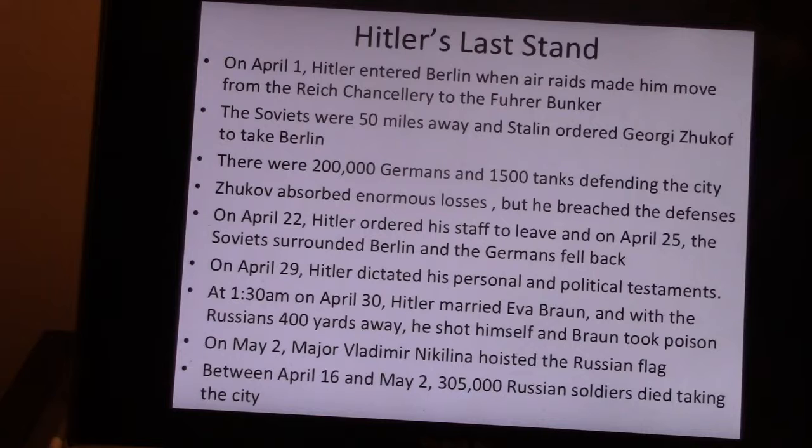So while all that is happening, Hitler is in Berlin, and the air raids on the city make him move to the Führer bunker. The Soviet soldiers were 50 miles away, and Stalin ordered his ace general, Yorgi Zhukov, to take Berlin. The United States was holding. We did not want to lose the amount of soldiers it would take to capture Berlin. If the Soviets wanted it, go for it. Defending the city were 200,000 Germans and 1,500 tanks.